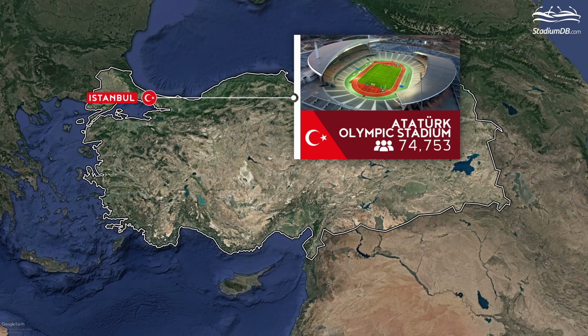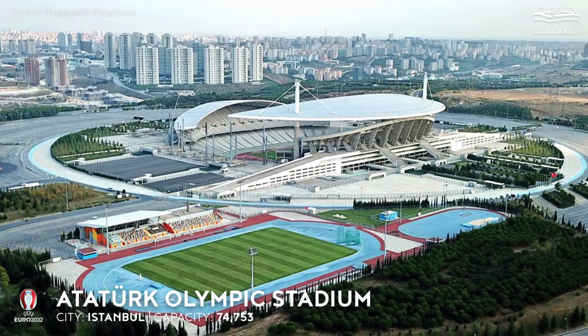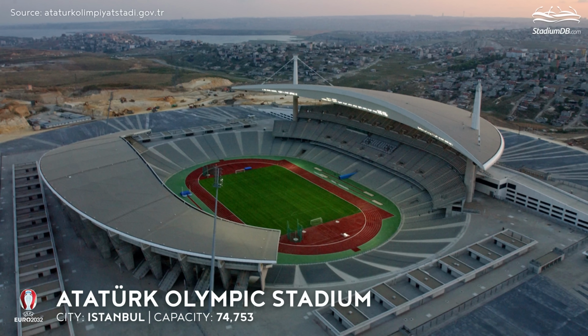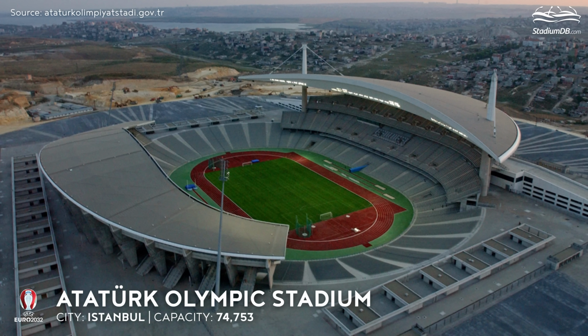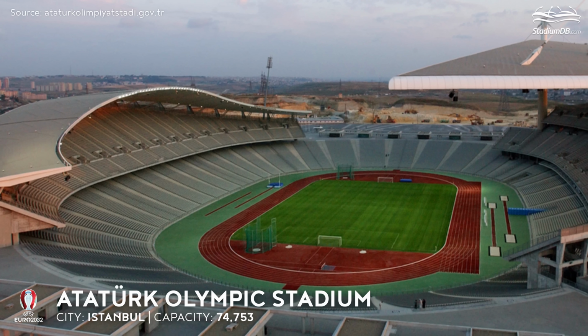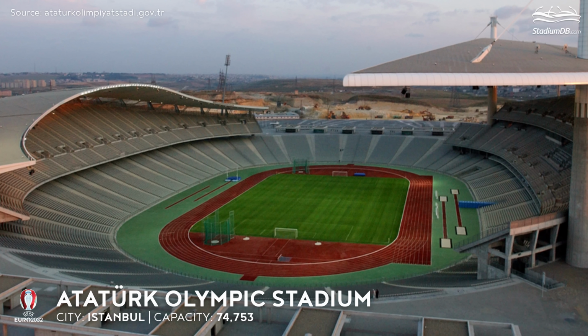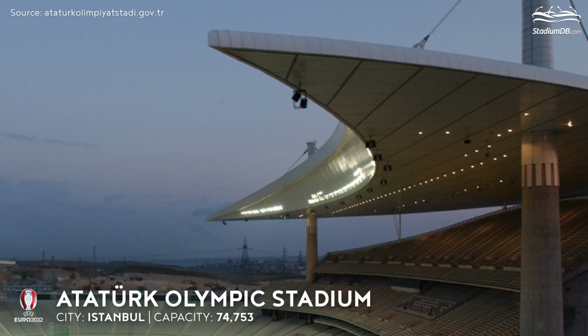Atatürk Olympic Stadium, capacity 74,753, Istanbul. This is the largest stadium in the whole country. The venue has partially covered stands, of which about 48,500 seats are under the roof. The canopy of the west stand became the hallmark of the facility. This huge structure is supported by just two pylons.